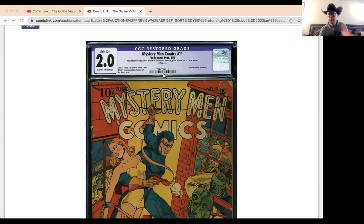When you see a purple label, don't just pass that lot on over by. Read it, see what it says. See if you can live with the amount of restoration there. These are helpful notes. Not all restored books are the same. When you see the purple label and the grade, there's variance. And this is to both Fox collectors and Blue Beetle collectors, a really tough book and an awesome cover.